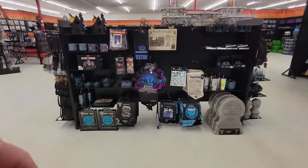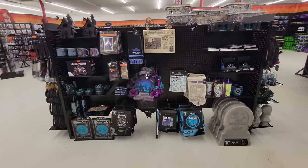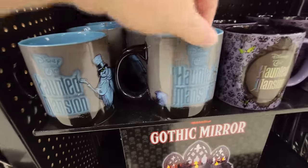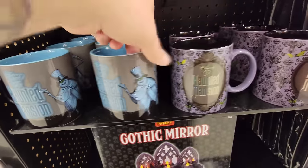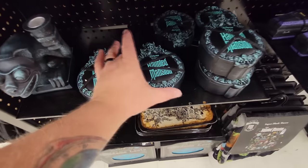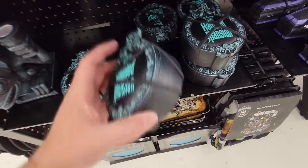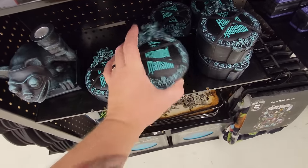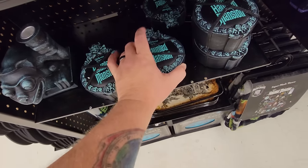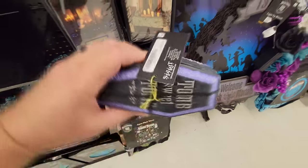All right, somebody in the comments asked me to look at the Haunted Mansion stuff, so let's check it out. We got Haunted Mansion mugs. Welcome, foolish mortals. Here's another one here. I've only seen the Haunted Mansion one time, so I don't know who the characters really are. What is this little box here? I see. They have rubber bands around it so you can't open it, but it's some kind of little box. Tomb, sweet tomb.